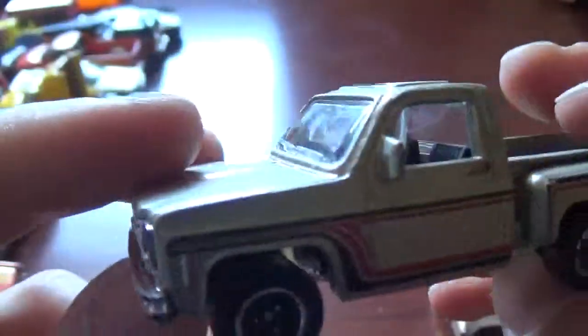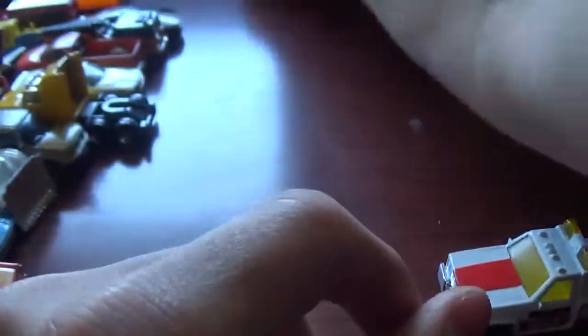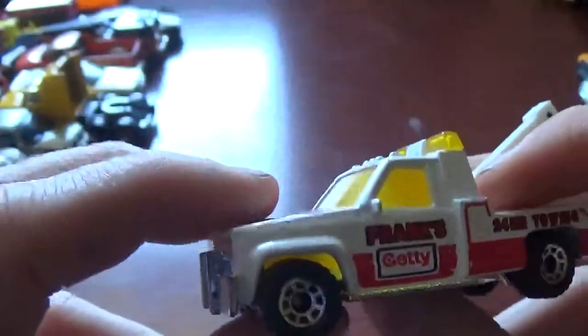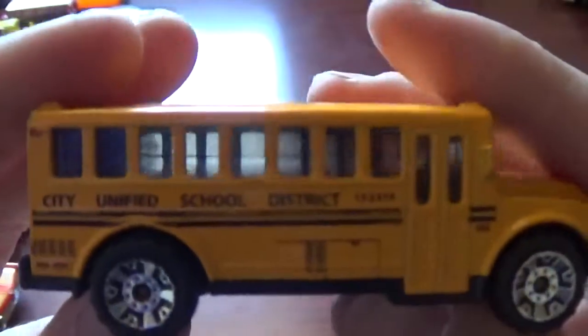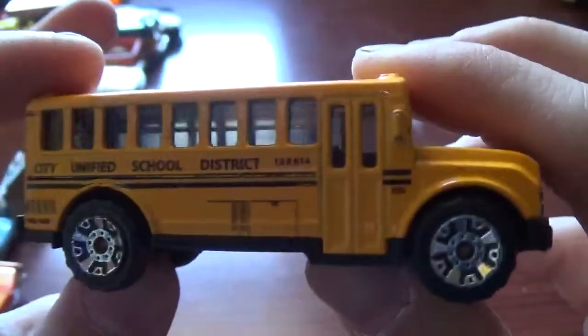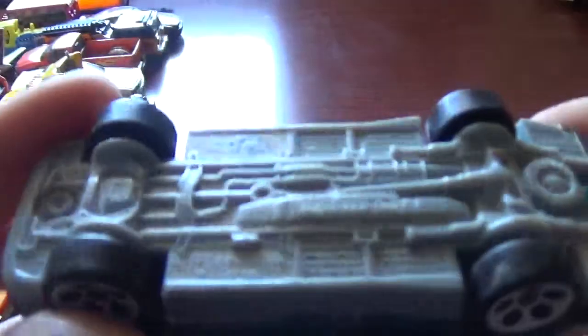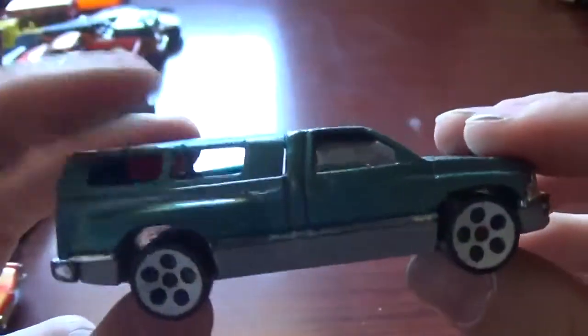75 Chevy. This one's pretty nice. I like these trucks. This thing called the GM Wrecker. I have one of these that's all metal. This one is not. Just the body's metal on this one. Towage is still there. It's in really good condition. Paint-wise. School bus. 2004 school bus. City Unified School District. Very basic. It's a bus. You know, nothing, no nonsense on there. Got the was this '98 Dodge, 1994 Dodge. Okay, with a bed cover there.